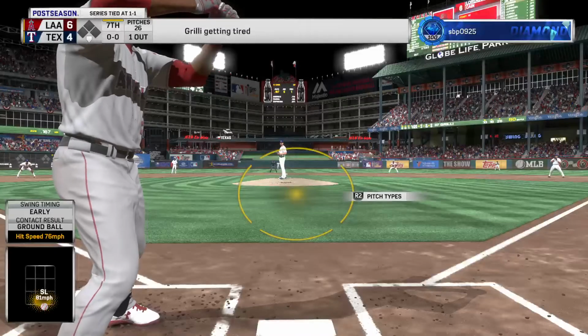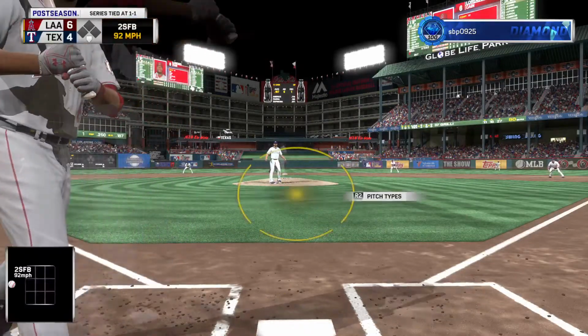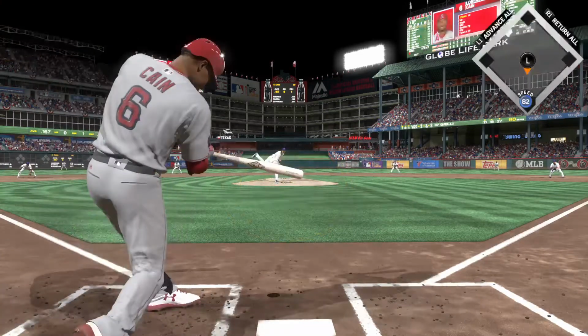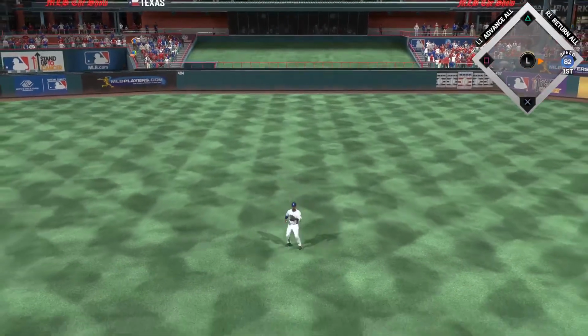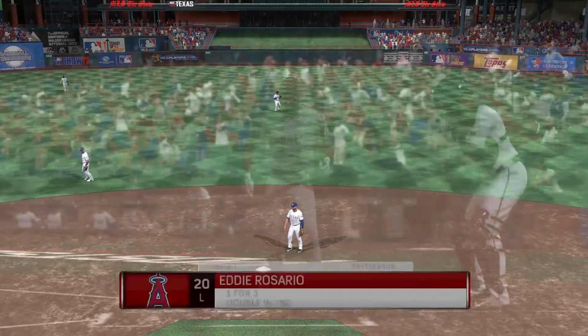Center fielder number 6, in now is Lorenzo Cain. He singled earlier, making him 1 for 2 to this point. A fastball here as he'll take a look at ball 1. 1-0. Hit hard towards center, and that's into the outfield for a 1-out base hit.